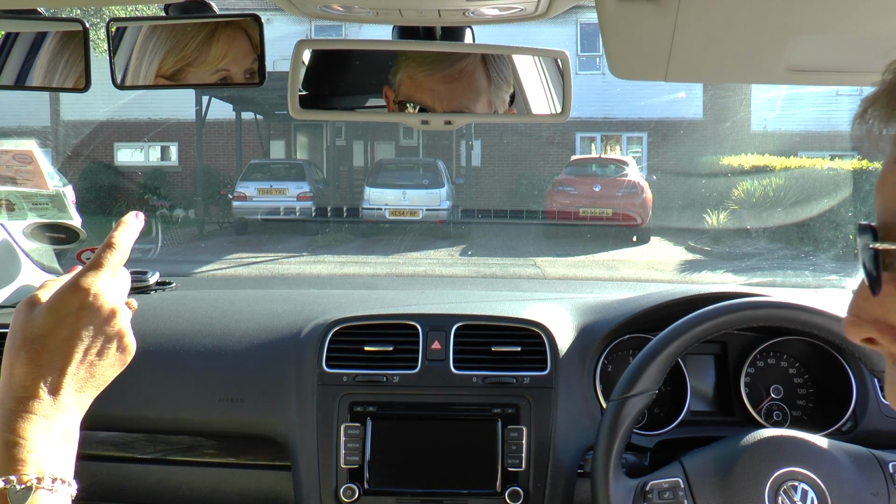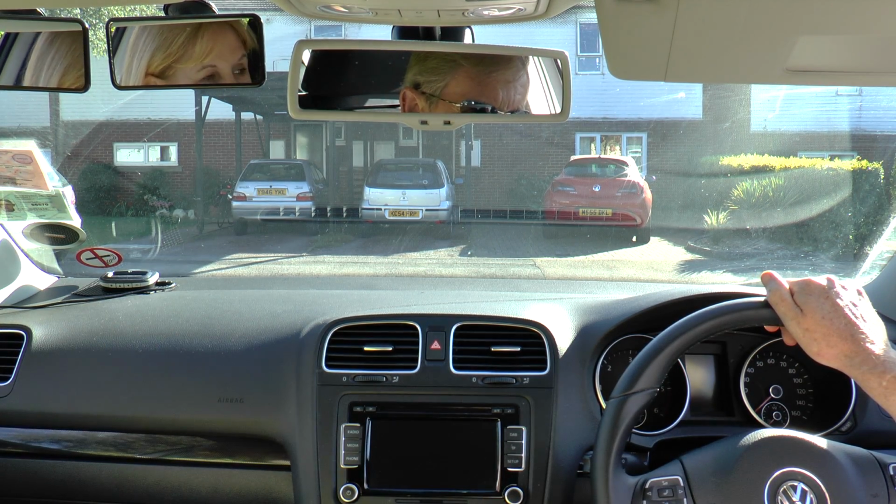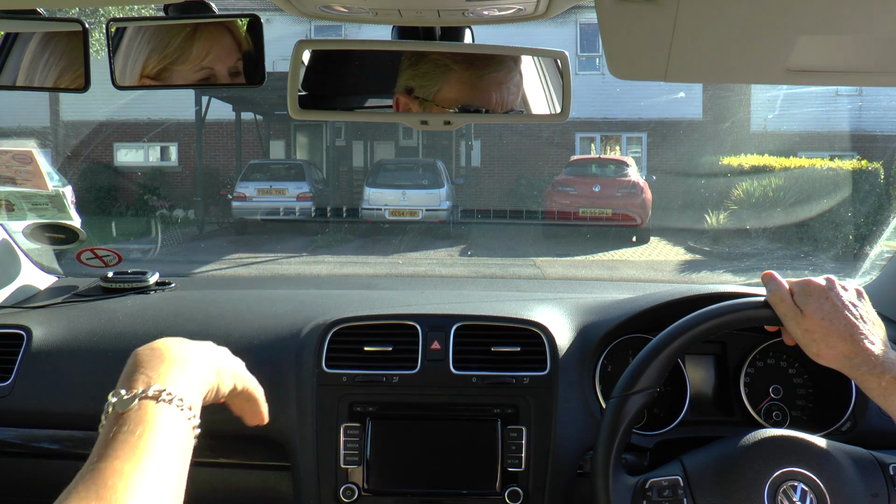Because I might damage your car if I put my hand at the window. No, you're going to get your arm chopped off, aren't you? Oh, is that the reason? Your arm out. Right. Okay. Right. So what I want you to do is check your middle mirror and your right mirror, and I want you to put your hand out to say that we're going right.